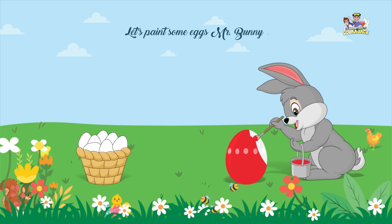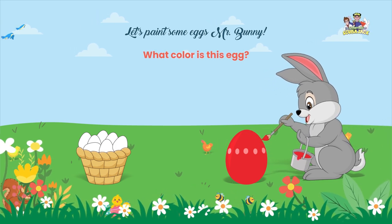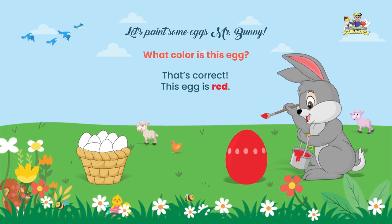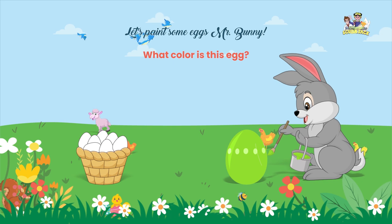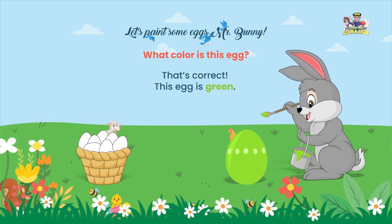Let's paint some eggs, Mr. Bunny. What color is this egg? That's correct. This egg is red. Let's paint some eggs, Mr. Bunny. What color is this egg? That's correct. This egg is green.